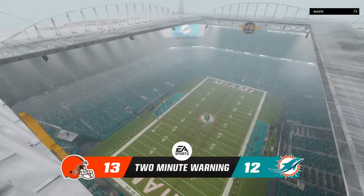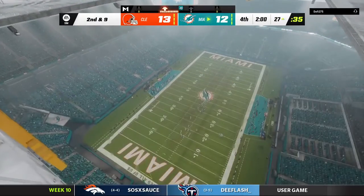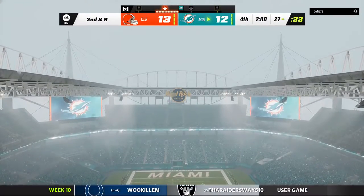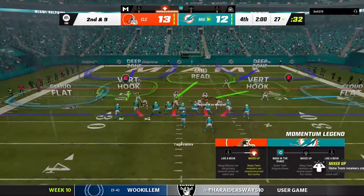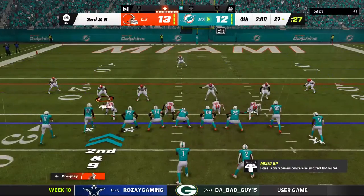Fourth quarter, 2 minutes on the clock in a tight one-point game. So the Dolphins have it as we welcome you back in. They come up on a second down now in a game that looks like it's going to go down the wire. Red, go!